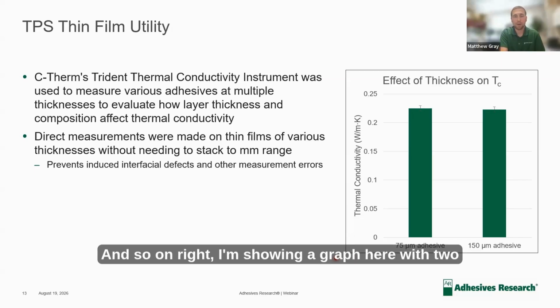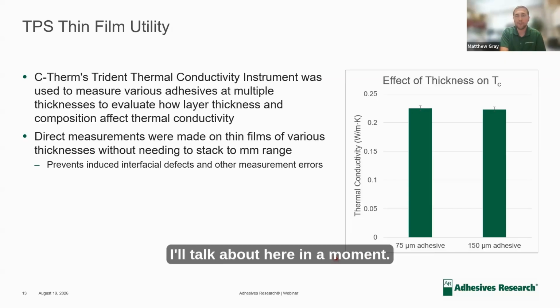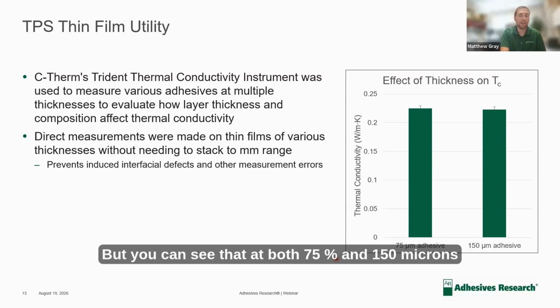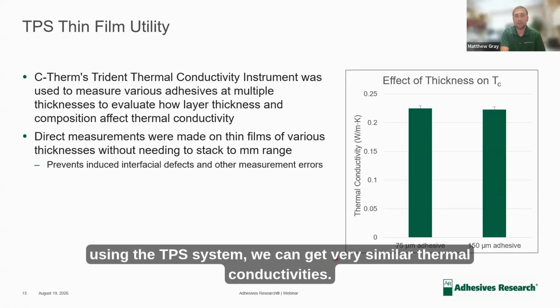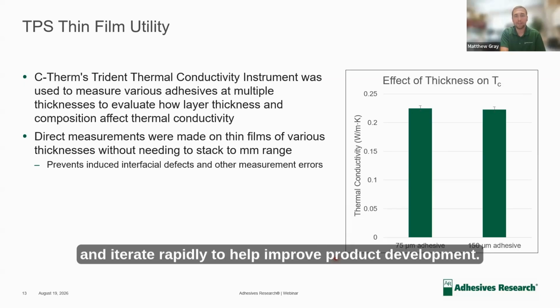And so on the right, I'm showing a graph here with two different versions of the thermal runaway protection adhesive that I'll talk about here in a moment. But you can see that at both 75 microns and 150 microns, using the TPS system, we can get very similar thermal conductivities. This is then the intrinsic thermal conductivity of this material. It allows us to have confidence that we can measure these systems and iterate rapidly to help improve product development.